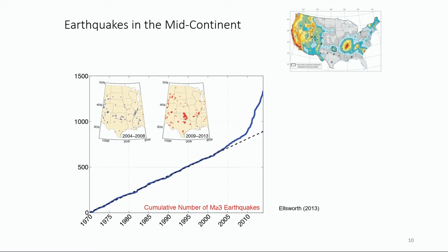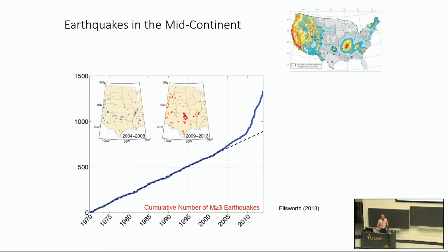And what you can see is that it's a relatively steady rate in the mid-continent of the U.S., because earthquakes occur everywhere from time to time. But in the early 2000s, we began to deviate from that long-term trend. The number of earthquakes was increasing. This is the same time that we started horizontal drilling and multi-stage hydraulic fracturing, and the immediate response of the press and the public is that fracking is causing all of these earthquakes. Okay, that turns out to be only a very small part of the story.